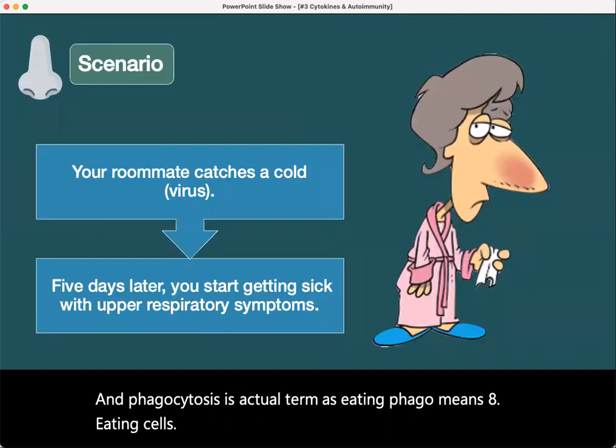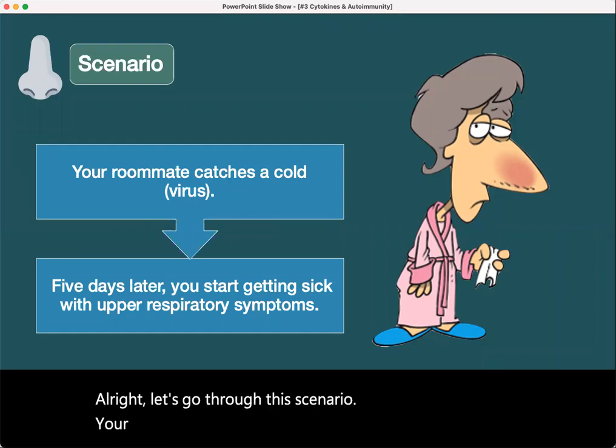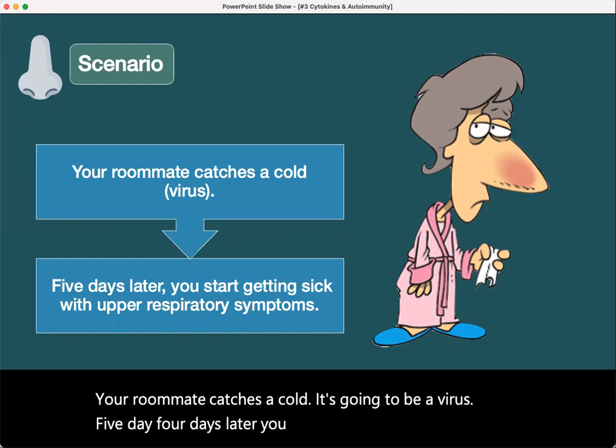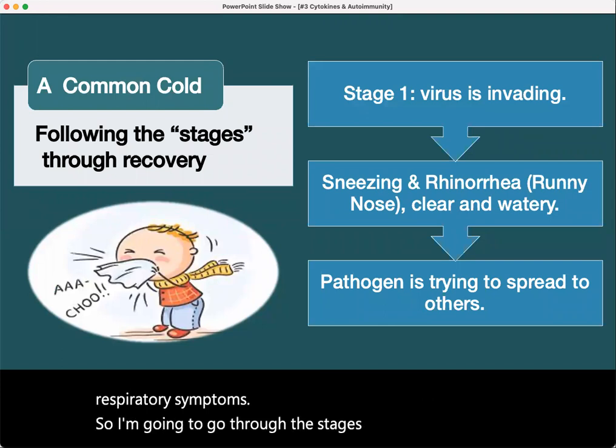All right, let's go through a scenario. Your roommate catches a cold. It's going to be a virus. Five days later, you start getting sick with upper respiratory symptoms. So I'm going to go through the stages of what happens.